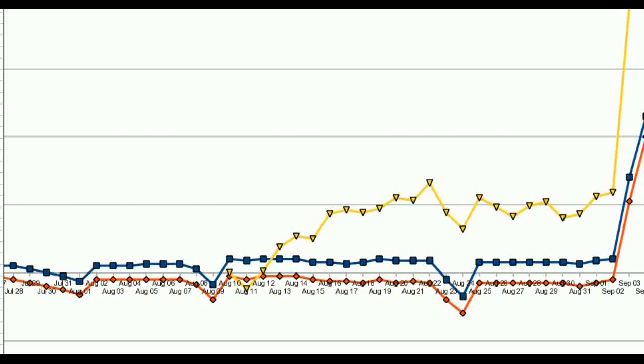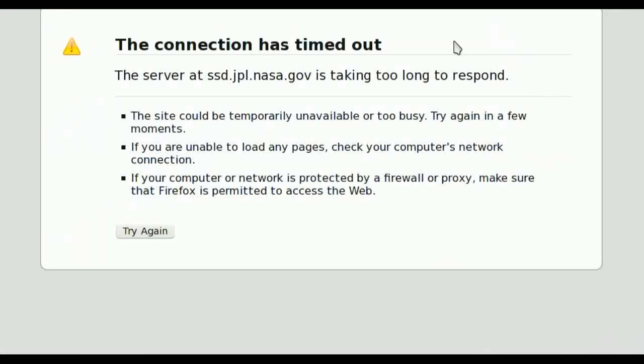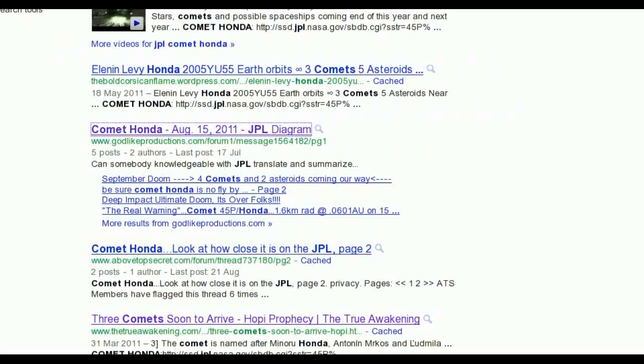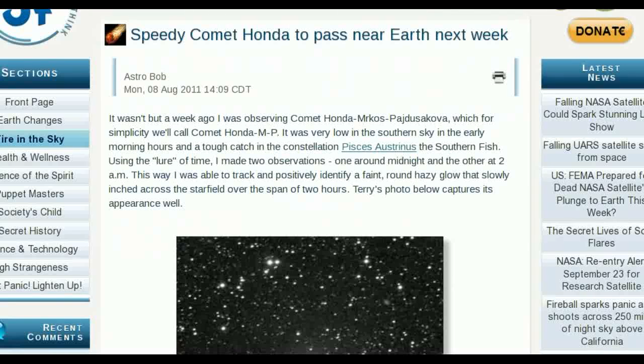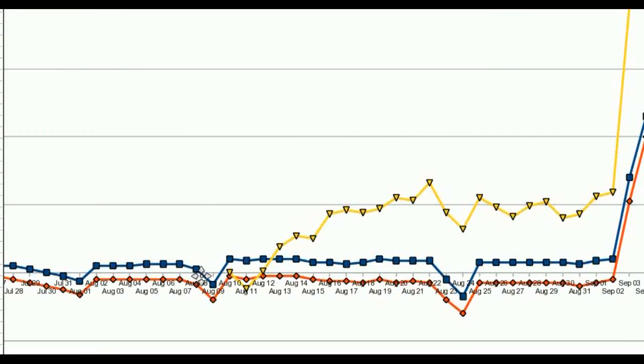I can't put up the JPL website on that at the moment. I've tried. It seems to be offline. It's been offline for most of the evening, and it's been offline quite often recently, so we'll have to make do with this article here. "Speedy Comet Honda to pass near Earth next week," published on August 8. That would coincide with the slowdown in the clocks that we observe here. You can pull up Honda for yourself with the JPL website sometime when it's online again.